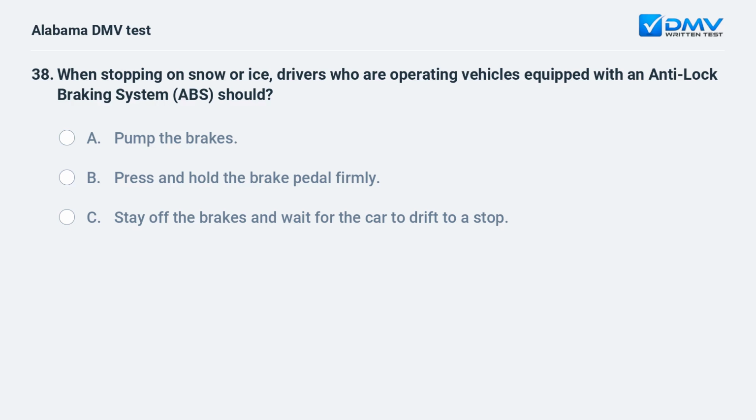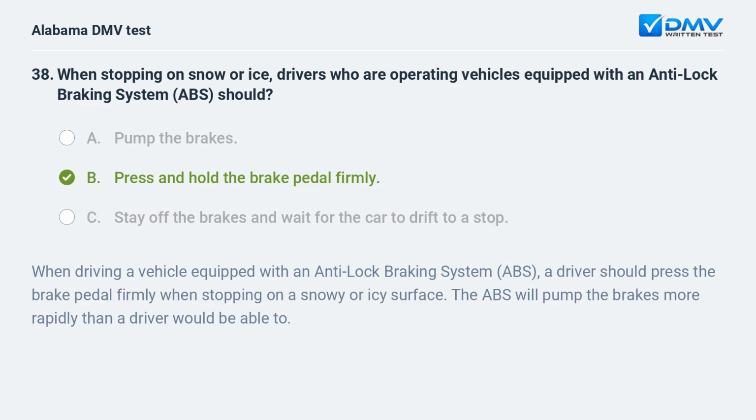When stopping on snow or ice, drivers who are operating vehicles equipped with an anti-lock braking system (ABS) should A. Pump the brakes. B. Press and hold the brake pedal firmly. C. Stay off the brakes and wait for the car to drift to a stop. B. Press and hold the brake pedal firmly.